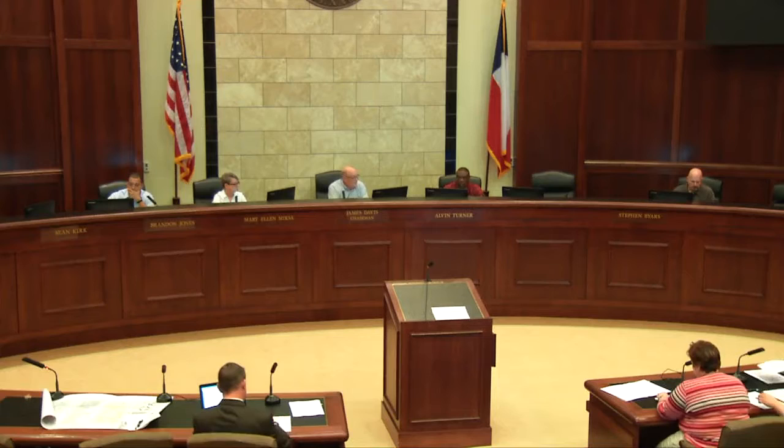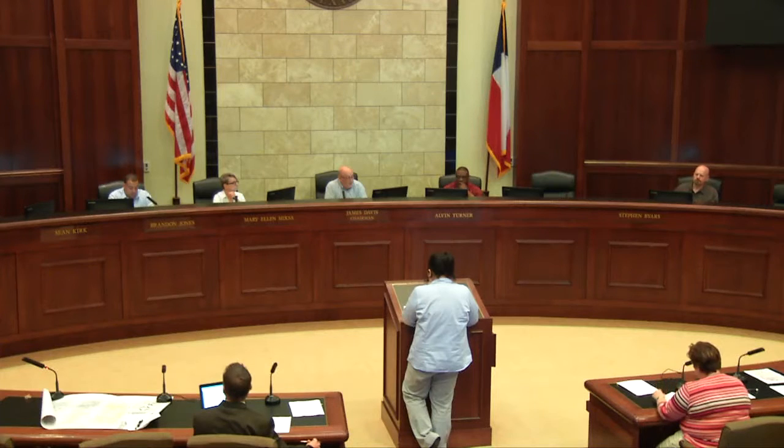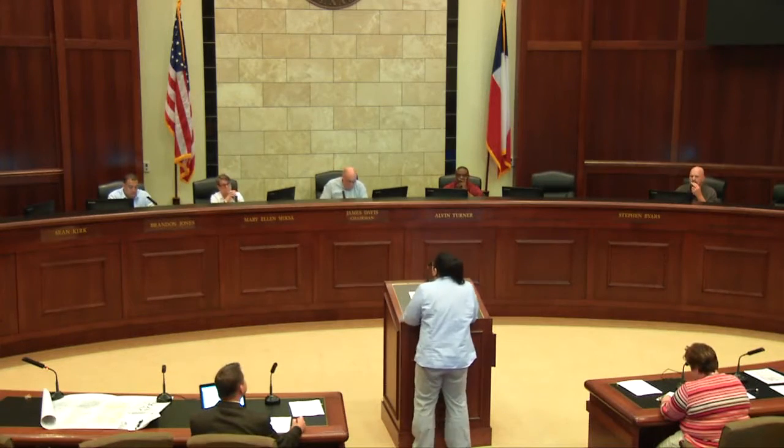Public hearings now. Item number 4A is a public hearing consideration of a zone change request from General Business District, GB, to Old Town Mixed Use 2, OTMU2, on 2 tracts of land totaling approximately 0.6323 acres, located on the east side of Charles Street between Elm Street and Houston Street. It's legally described as Lot 2, Block A, Louisville Center Edition, and is a portion of the J.W. King Survey, abstract number 696, as requested by HAT Group, LLC, the property owner. This is case number PZ 2016-0411.